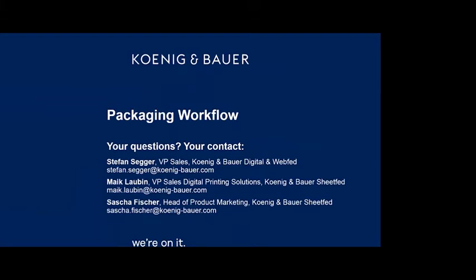Yes, perfect. Super, great. At the Varijet 106, we are using a standard flexo unit from the Koenig & Bauer toolbox. So there is nothing special developed. It's a water-based primer, and we are putting this primer on the full width of the paper.